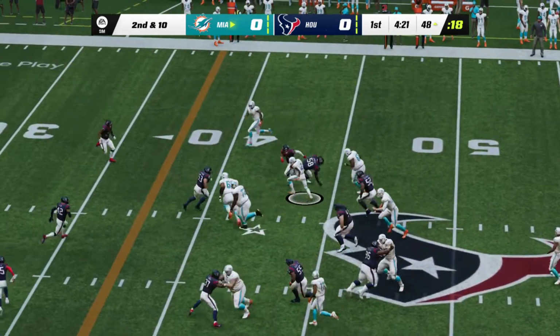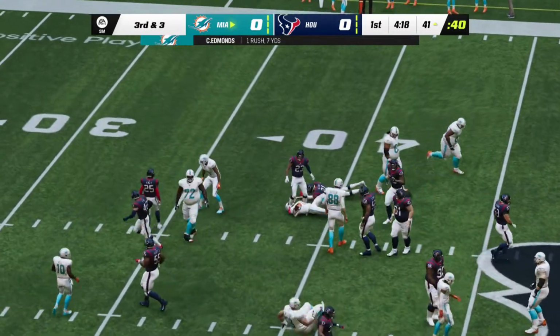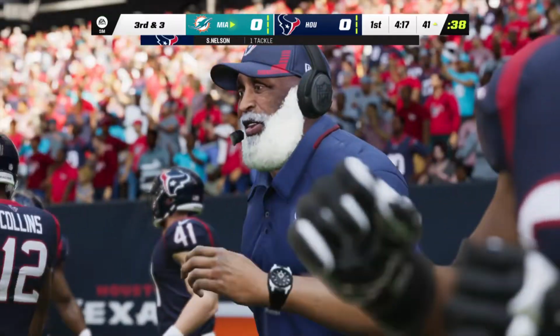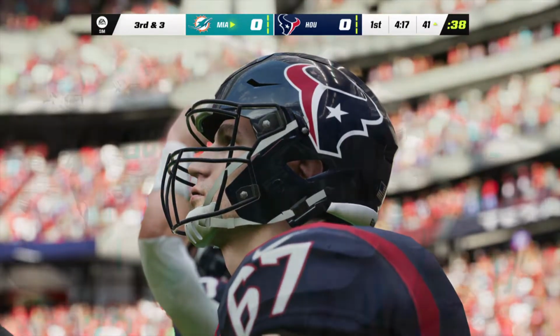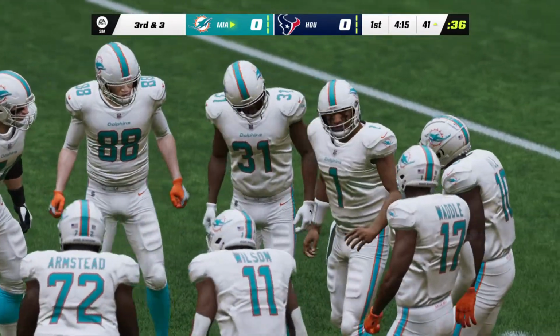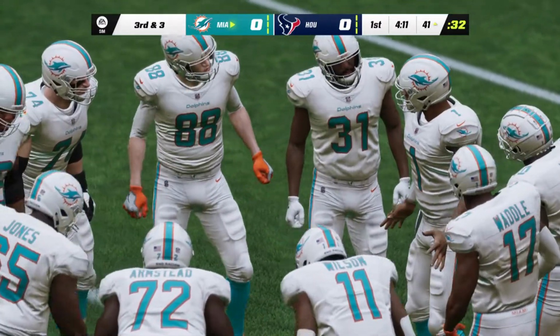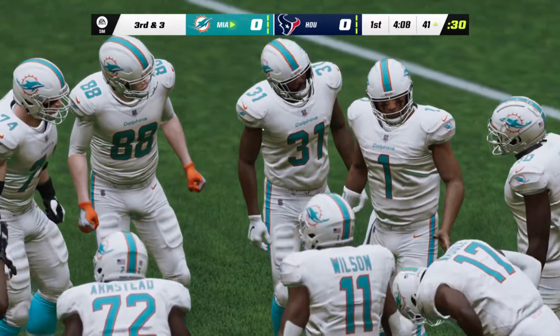A first carry now for Chase Edmonds. And he'll be taken down right around the 41-yard line. They get 7 out of that, so they're left with a 3rd and 3. Well, this play sequence was really kind of called in reverse. Incomplete pass on 1st and 10. Nice run on 2nd and 10 when probably everyone was expecting him to throw the football.